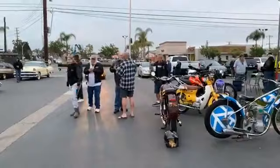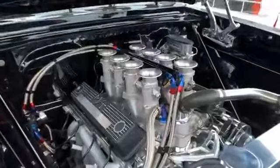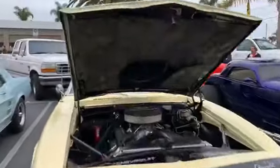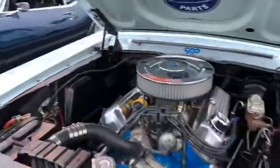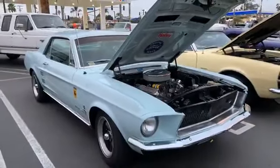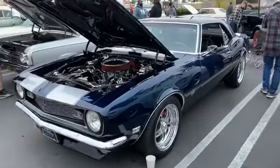What we got pulling in over here? Nissan or Corvette, I don't know. Corvette. Light blue Mustang. 289. Yep, 289 in it. And I can't say I've seen this Camaro that's next to it before. I don't know if I've seen this car before. I've seen this one. Yeah. Really nice. I like the paint job. The blue and the silver looks pretty cool.